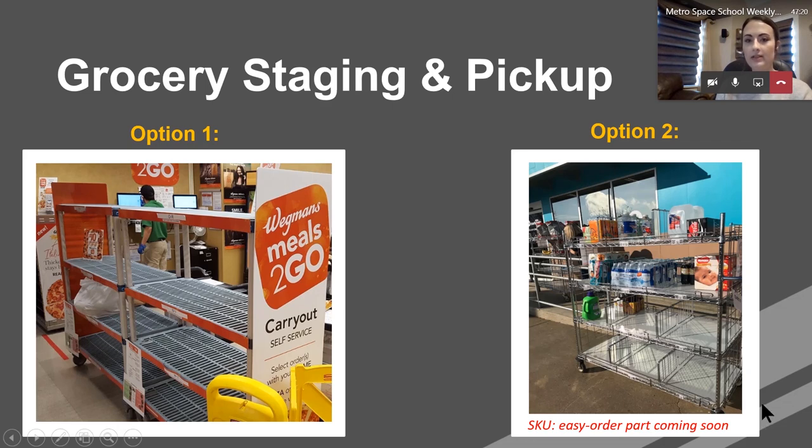And then option 2, you'll see a curbside pickup solution. This was really well thought out. It's our regular SES shelving, and you can see it has drop mats, dividers, ledges, little wall grids on the side to keep everything on there, and even a handle. So that's a really, really nice option.